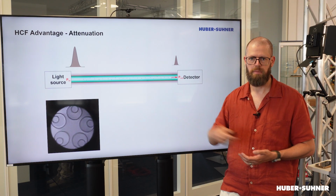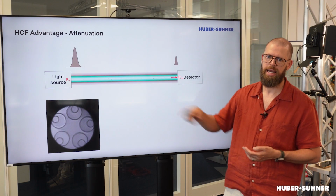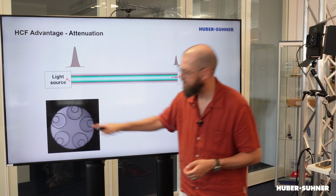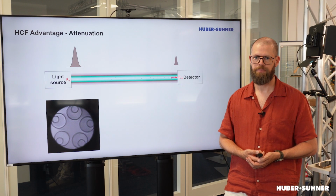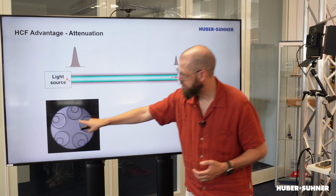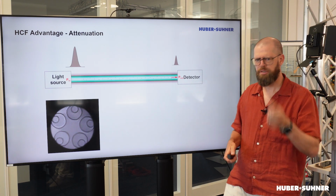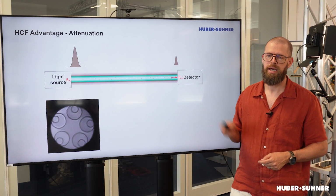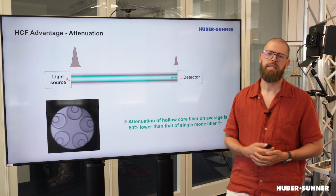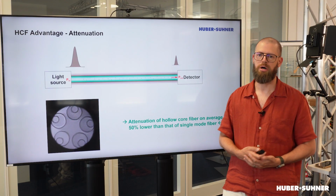Now, for hollow core fiber, we also have attenuation, but a different type. The first type is the so-called leakage attenuation, meaning that a fraction of the light is leaking through the structure of the hollow core fiber. And the other attenuation is also scattering, but the scattering happens at the surfaces of the structures because they aren't 100% smooth. But the point is, the difference in attenuation between single mode and hollow core fiber is 50%. So hollow core fiber has a 50% lower attenuation than single mode fiber. And that means we can reach much greater distances with hollow core fiber with the same amount of optical power.